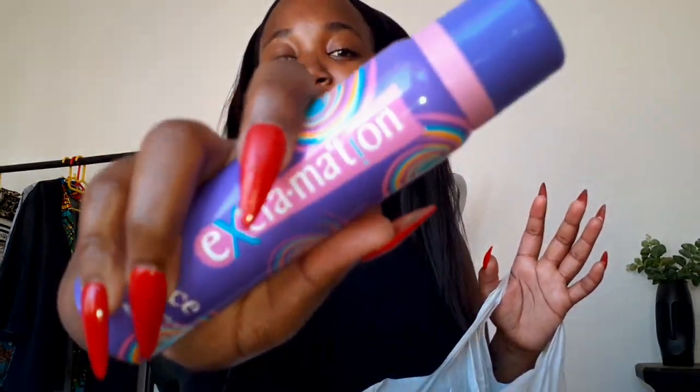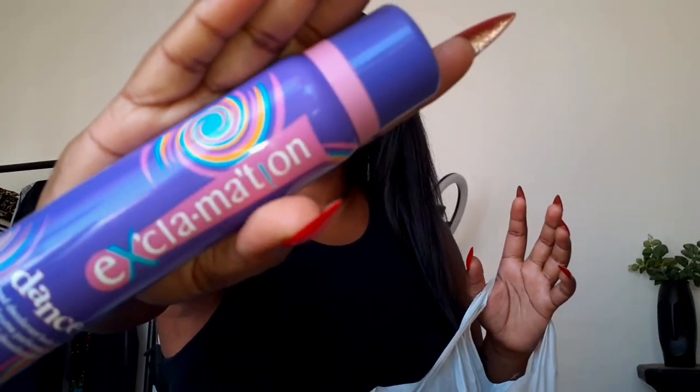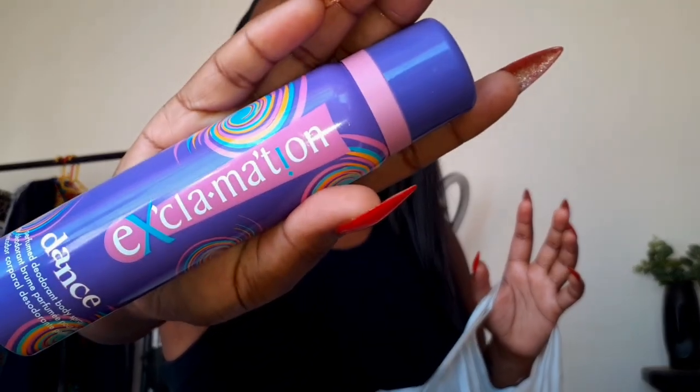So this is amazing, and it's also great for using as a base on your skin, and then you can come in with your cologne. Just make sure the scents match and they actually blend well together. But this is the Exclamation body spray that I got.